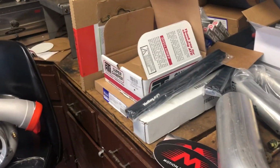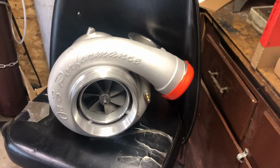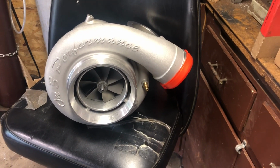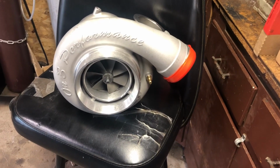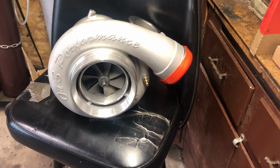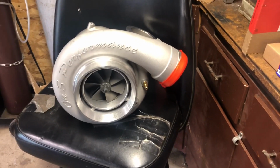So this was a point of debate, and this just seemed to fit the stock 5.3 best. It's a 107 millimeter on-3 performance cast wheel, V-band housing. I think the 5.3 won't have any trouble at all. I think she'll just spool right up and just sail her way right down the racetrack. So that's all the parts.